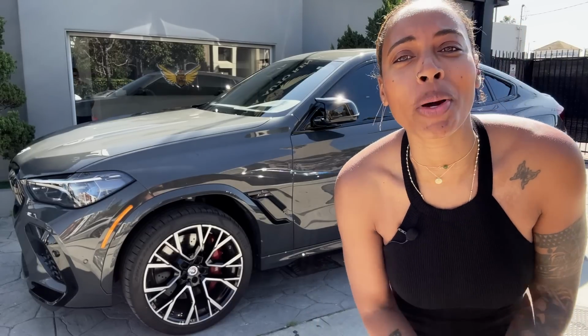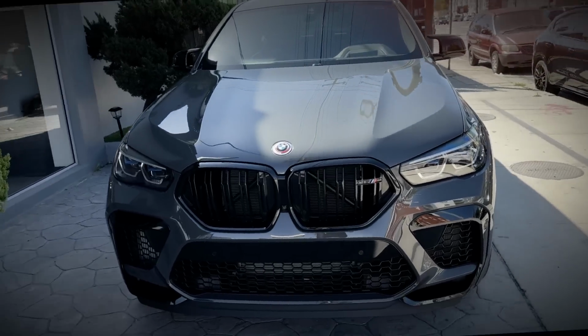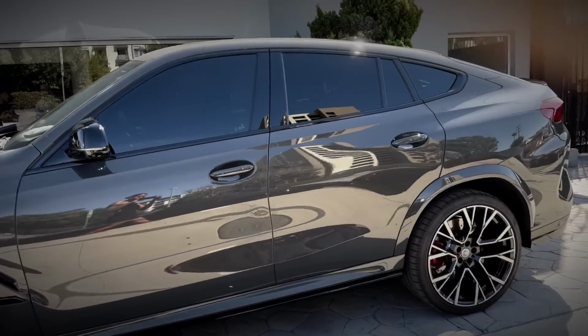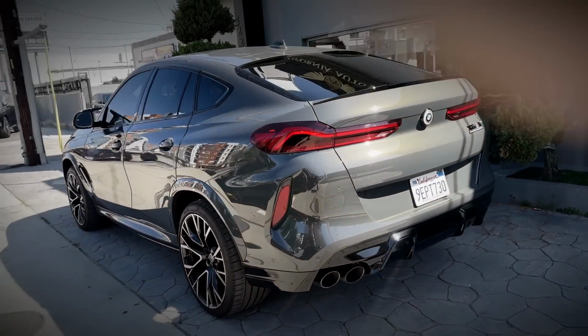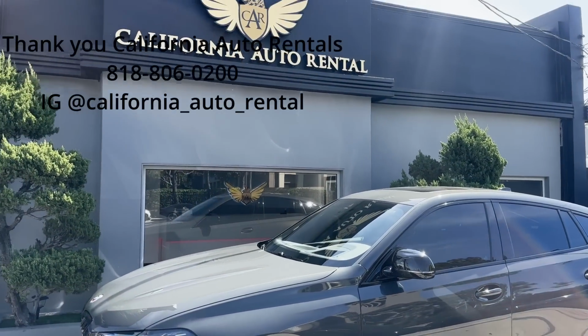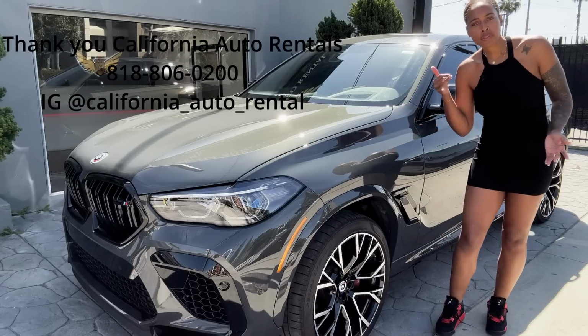So all right, as usual, what we're gonna do, I'm gonna show you the outside, I'm gonna show you the inside, and then you know what? My favorite part, we're gonna go drive. This is from California Auto Rental. So if you're ever in LA and you want to rent a car, this is the place to be. You call Gary.